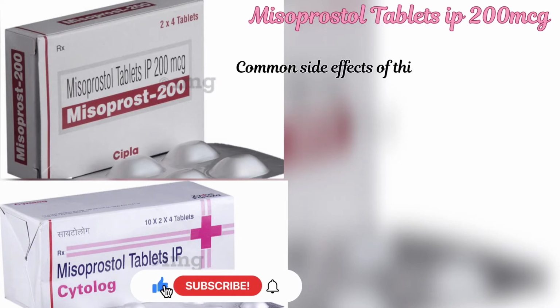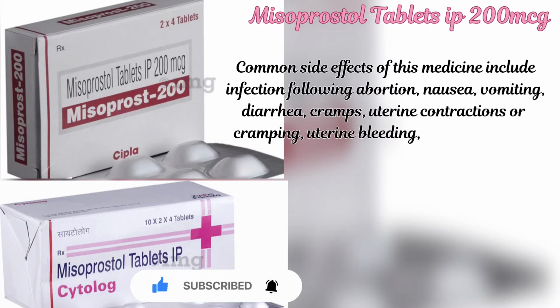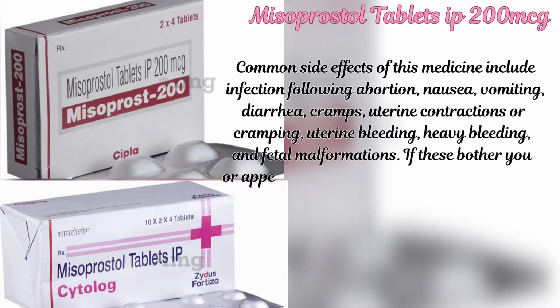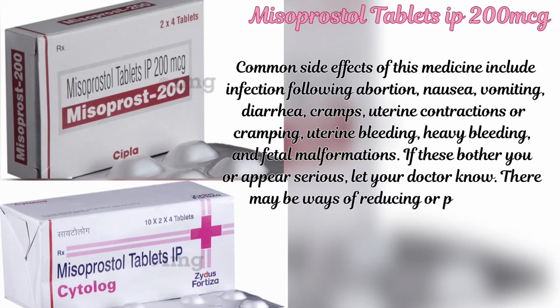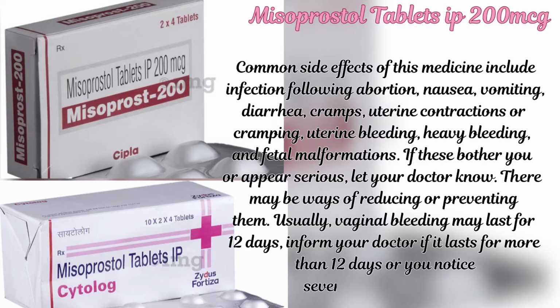Common side effects of this medicine include infection following abortion, nausea, vomiting, diarrhea, cramps, uterine contraction or cramping, uterine bleeding, heavy bleeding, and fetal malformations. If these bother you or appear serious, let your doctor know. There may be ways of reducing or preventing them. Usually vaginal bleeding may last for 12 days. Inform your doctor if it lasts for more than 12 days or you notice severe abdominal pain.